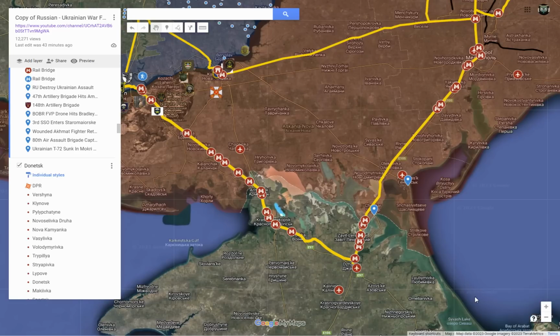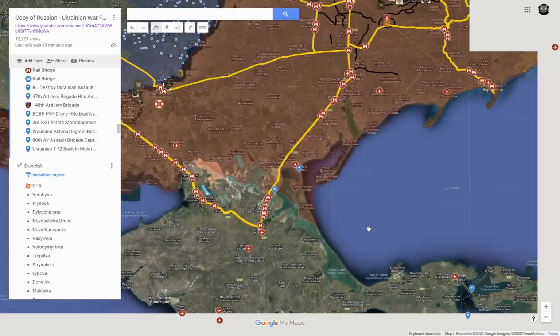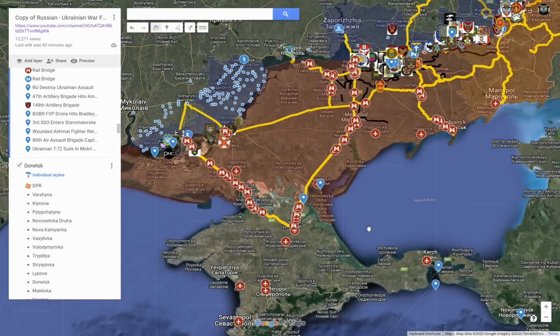Let's now talk about the Ukrainian strikes on the bridges that go over from Crimea into Kherson. This is extremely important because really some of Russia's main logistical routes, they go through Crimea.